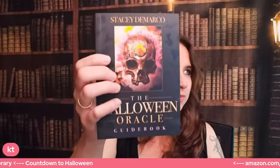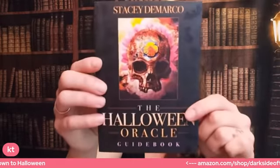So here we have a small little guidebook. This is by Stacy DeMarco. None of the pictures in here are colored, but something that's really cool about this, and I actually used this for Halloween two years ago, is that it talks about the history of Halloween. Each card does, and how each card is associated with Halloween.